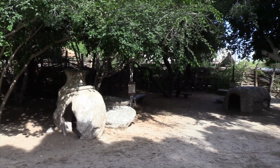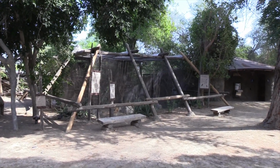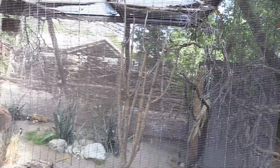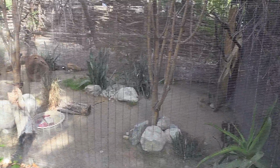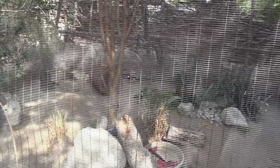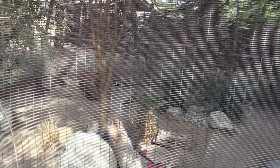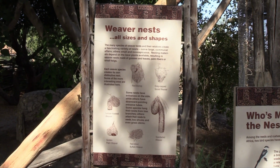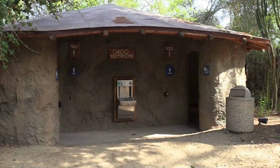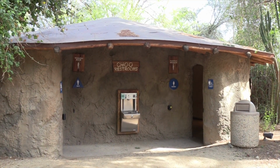Alright, back outside of the petting yard. So, stuff your kids would enjoy. A couple more animal habitats. Got weaver birds and their relatives. Over 80 different species in Kenya alone. Yes, these are all weavers. Got weaver nests, all sizes and shapes. And who's minding the nest? Alright, right near the weaver birds, which is right next to the goat yard, do have restroom locations. I'm going to go in and wash my hands since I got to pet the goats.